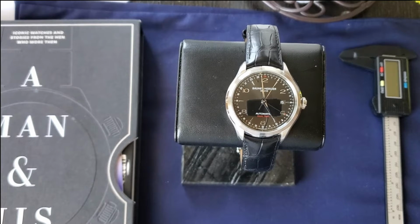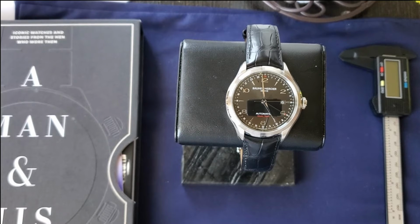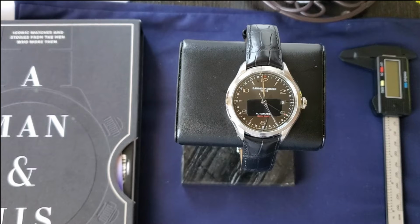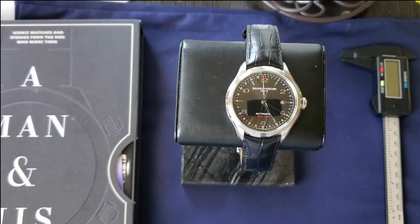Some collections for Baume Mercier, they do have the Classima collection, and it seems to be a lot of dressy watches. Some of them are stainless steel bracelets, and some on leather straps. You do have the Clifton collection, which also seems to be dressy watches, mainly on leather straps, but some also on bracelets. You do have the Capeland collection, which are mainly chronographs from what I've been seeing. Now, when I went to their website, I did not see the word Capeland listed under their collections, but when you Google search Baume Mercier, Capeland watches will come up.